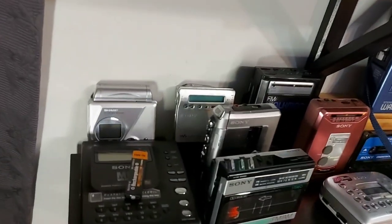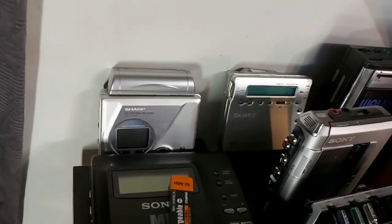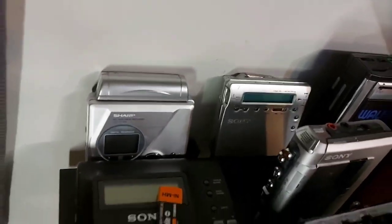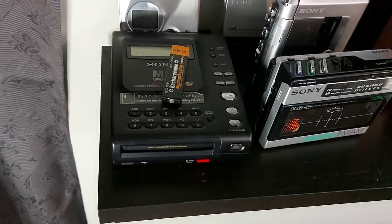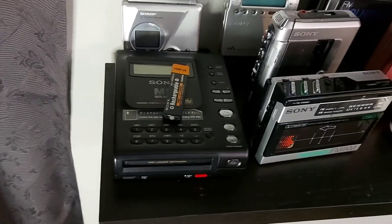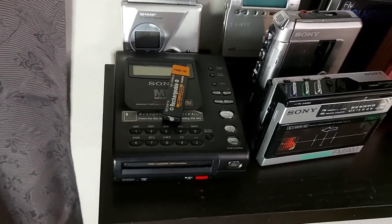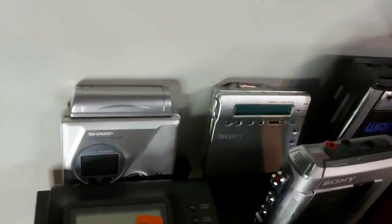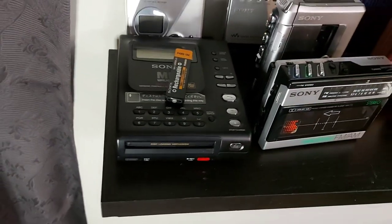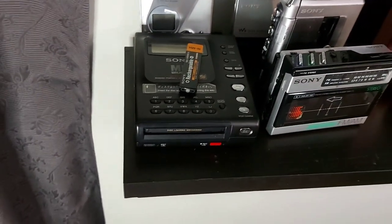These are my MiniDisc players that I actually do use, portable ones. That's a Sharp. That's a Sony. And right here is the much sought-after first ever MiniDisc player. Look how big it is. That's massive. What Sony promised before they released the first Walkman was something like that. What they came out with was this beast, and to find this working still is very rare.